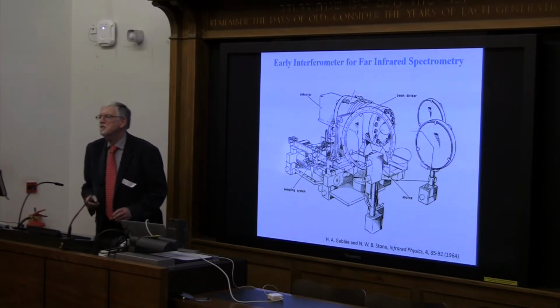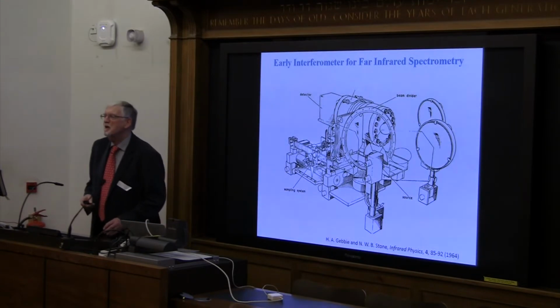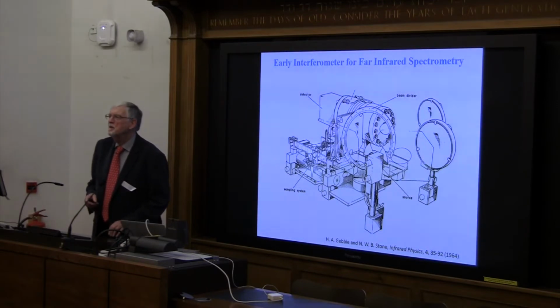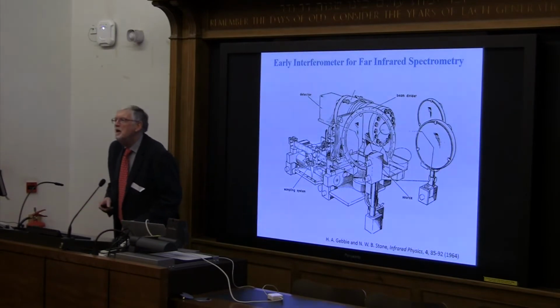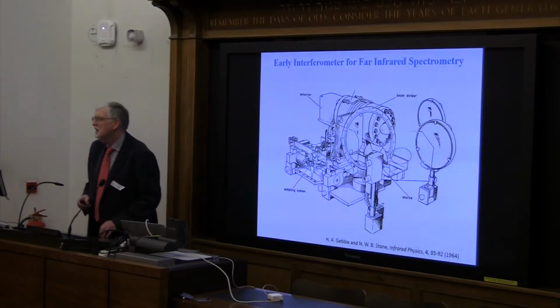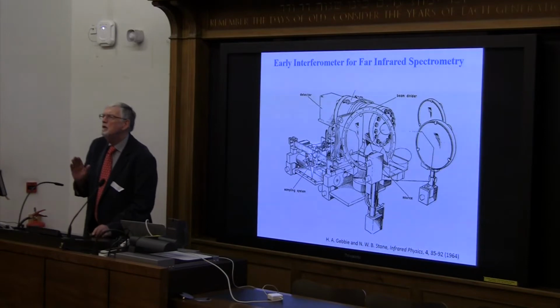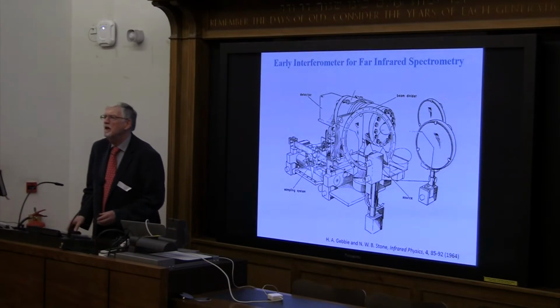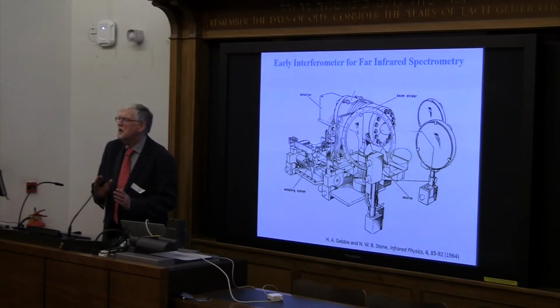I was a graduate student at the time that they brought out the first one. In fact, at the time that they brought out the first prototype. And they put the first prototype in Harold Thompson's lab, and I was a grad student in Tommy's lab. And it had all sorts of problems. The moving mirror was a standard piston and cylinder with an oil bearing on there, and one little bit of grit would stop the motion for some time.